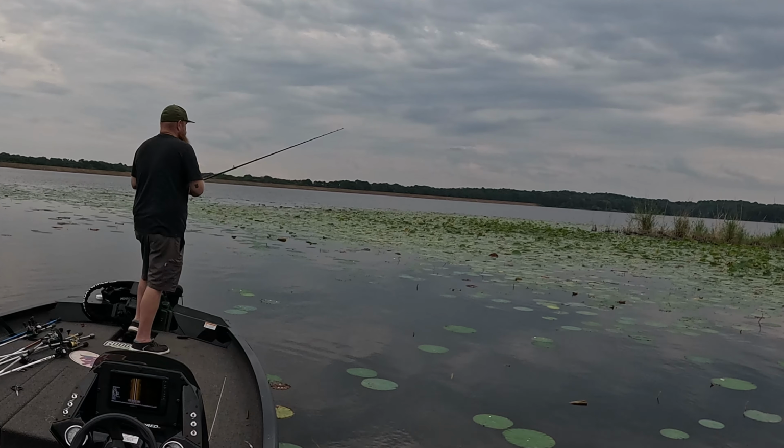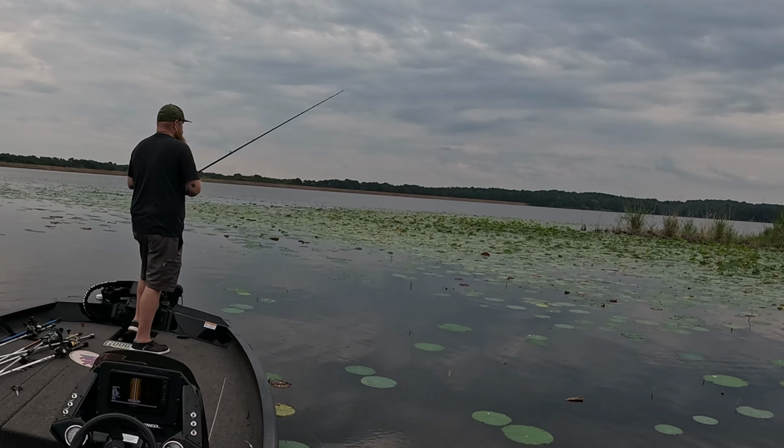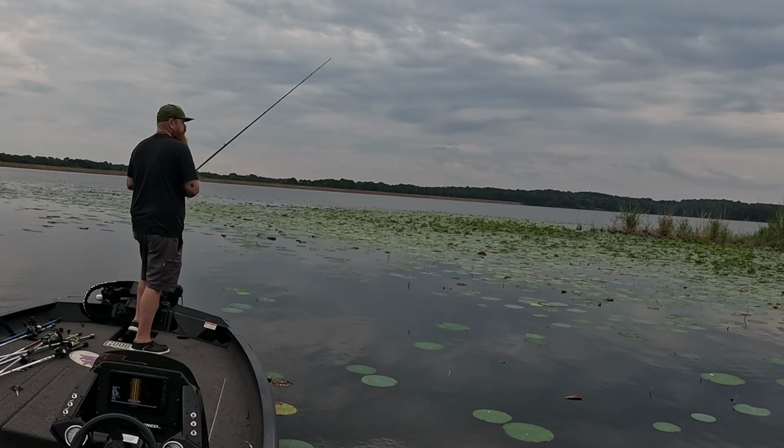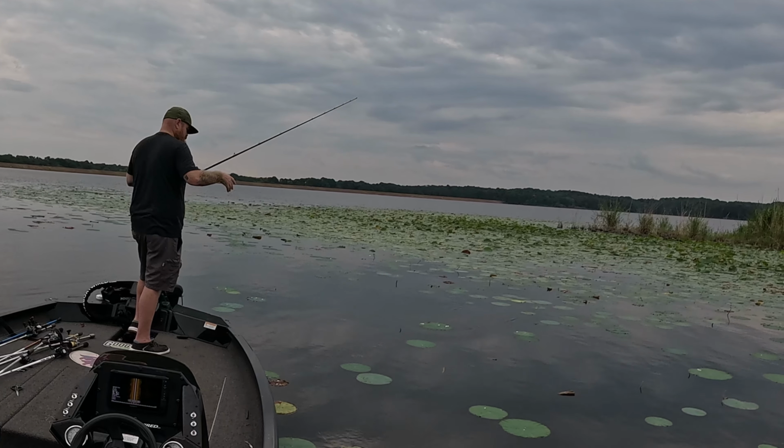So I ended up catching a couple on the punch after I retied, and I even caught my punch that got broke off with about 20 foot of braid. So win-win there, because if you know anything, those tungsten punching weights, they are not cheap.